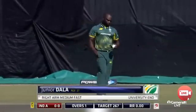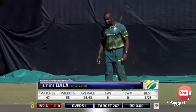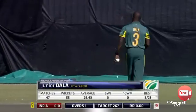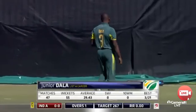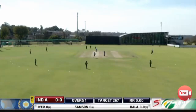Junior Dala to open the bowling from the University end here today. Quite an interesting team selection here for South Africa, to leave out the specialist opening bowler Dane Paterson. They're giving the new ball to Junior Dala there today. There you can see his career, 47 matches, 55 wickets.